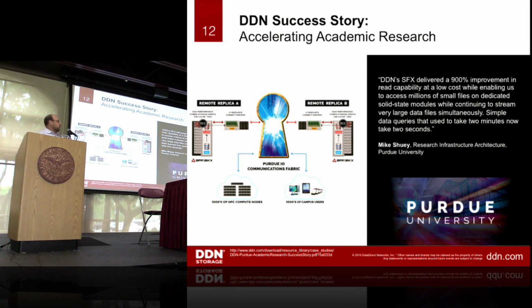And so this is a case with Purdue University where we worked with them. They just use some of the basic SFX capabilities, and they've been very happy with it in terms of accelerating their workflows. They've seen quite a bit of improvement with that. We're working with them to take it really to the next level and what they can do with it with some of the in-band and out-of-band hinting.